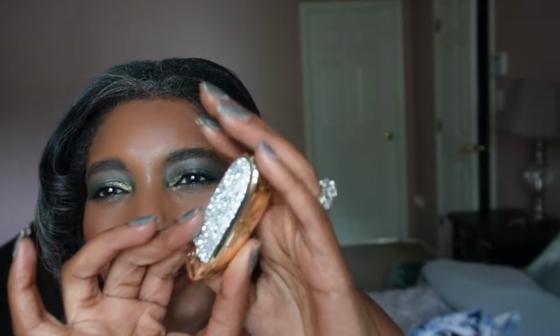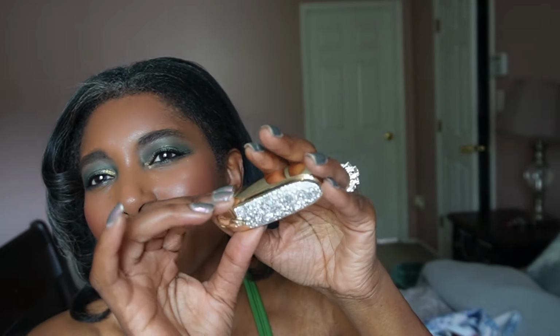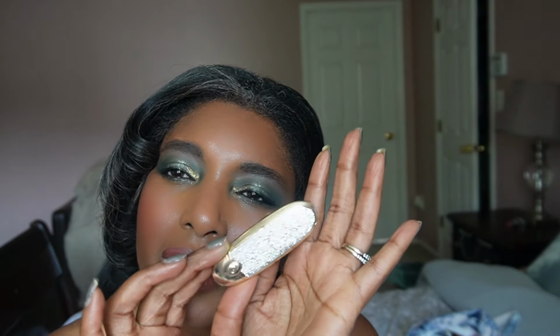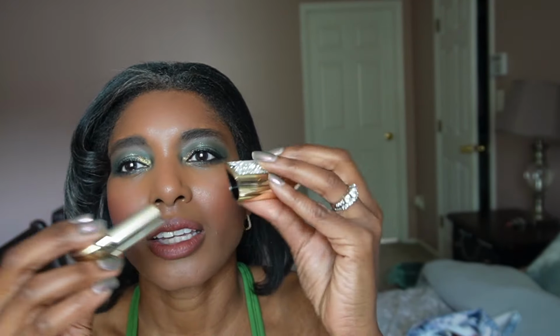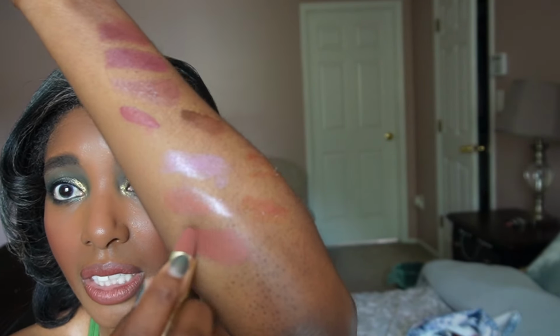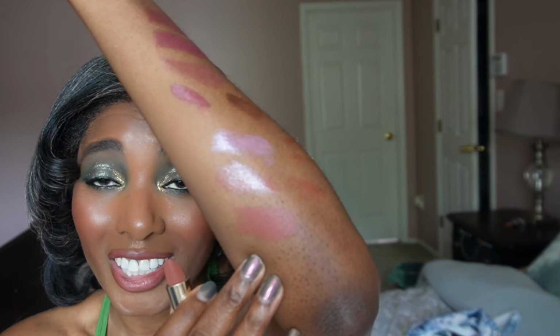I actually have one more item from Guerlain. I was thinking I only had one item. No. I got another lipstick from Guerlain. So we did the lip oil, but now we have a true matte lipstick. But obviously, the case. This case is such a gorgeous, gorgeous case. Oh my God. So obviously, I was probably influenced by the case, but I also just love this color. It's called Tonka.